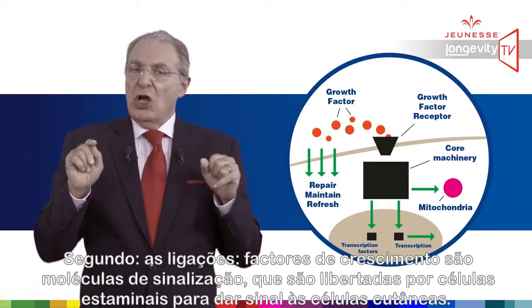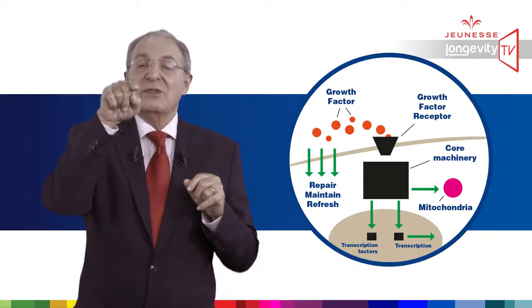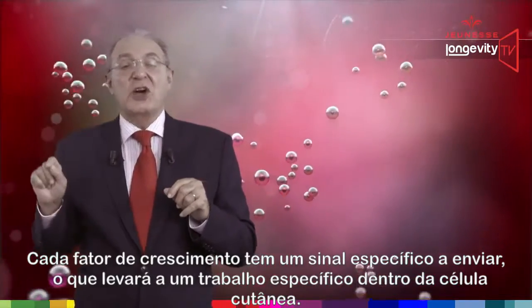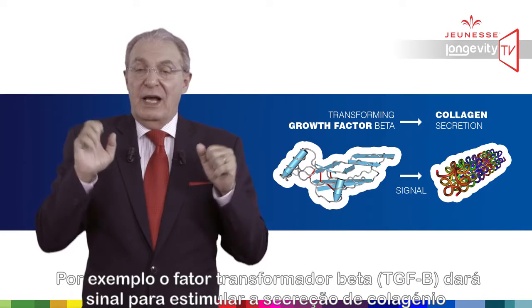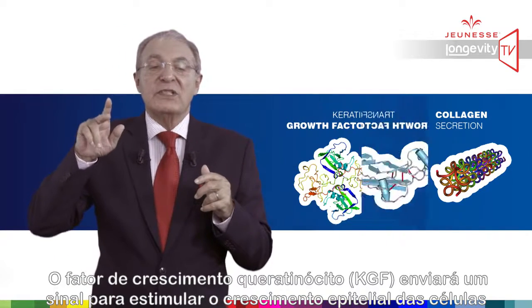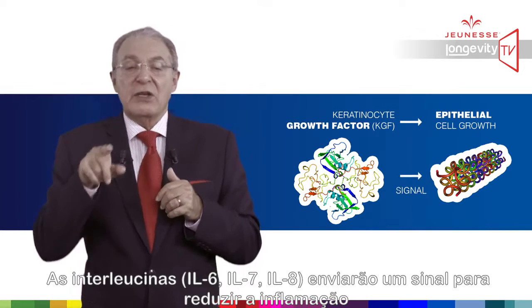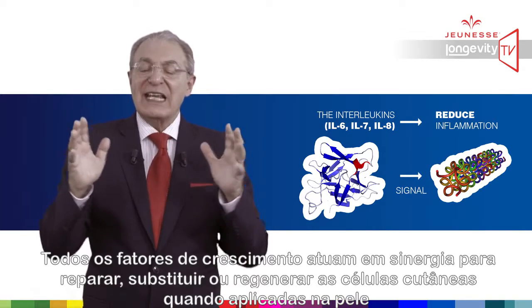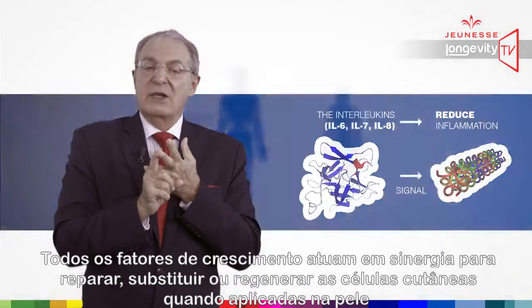Second, the link. Growth factors are signaling molecules. They are released by stem cells to give a signal to the skin cells. Each growth factor has a specific signal to send, which will lead to a specific job within the skin cells. For instance, the transforming growth factor beta will give a signal for stimulating collagen secretion. The keratinocyte growth factor will send a signal to stimulate epithelial cells growth. The interleukin will send a signal to reduce inflammation. All growth factors will act in synergy to repair, to replace, or regenerate skin cells when applied to the skin.